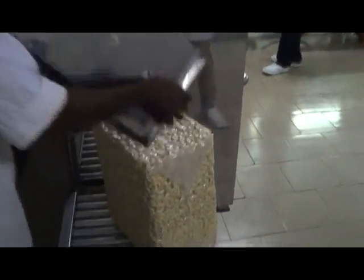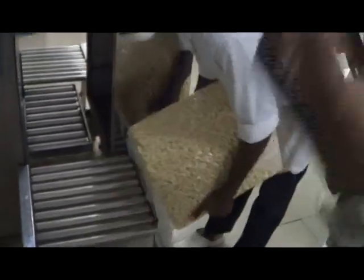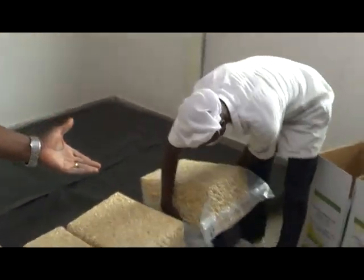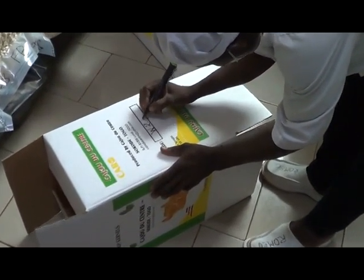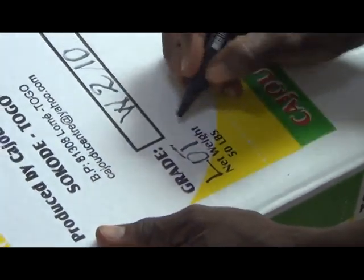They know the origin of the kernel. You see, this is the last step of the processing. After here, they will take this one and put it in our carton. They keep it here and they bring the cartons. Then on this carton, they will write the grade and the number for identifying the mark.